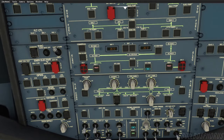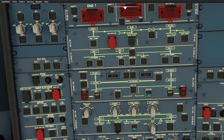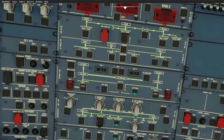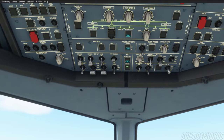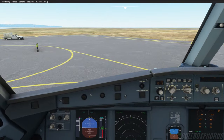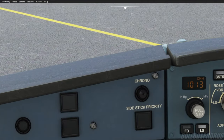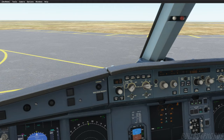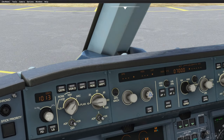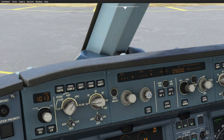So let's start the APU bleed and turn on the seatbelt sign for all the passengers. And we will wait a while until starting up the APU bleed. QNH is set to 1013. And our initial climb flight level will be 090, on heading 10.